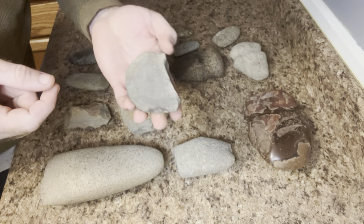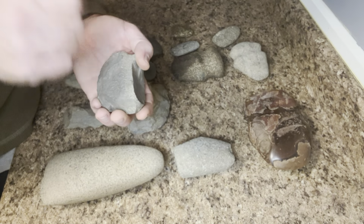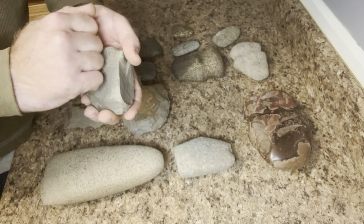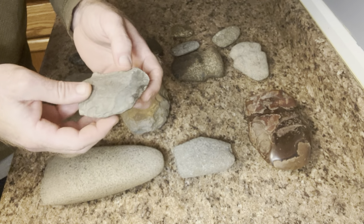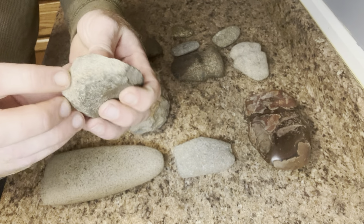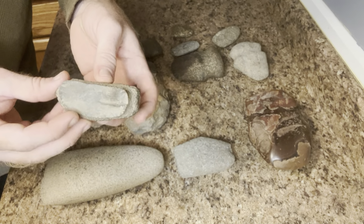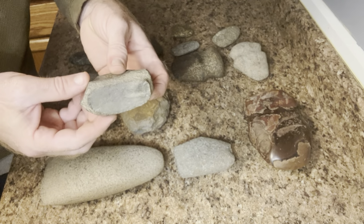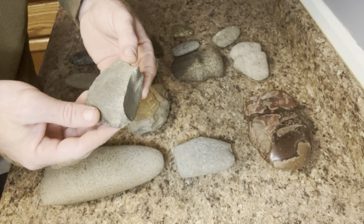So the way they would make these and make them smooth, they would peck them and then slick them down with something. From what I understand, usually sand and water. But this one has been pecked a lot. Here you can see a lot of pecking. And I would say in the manufacturing process, somehow they probably broke it. Or maybe they were just using it like that and it broke.